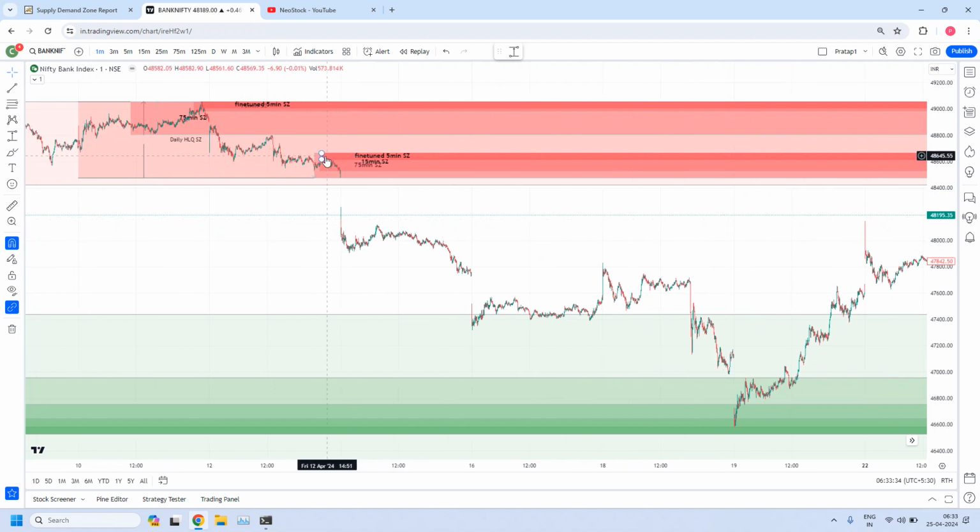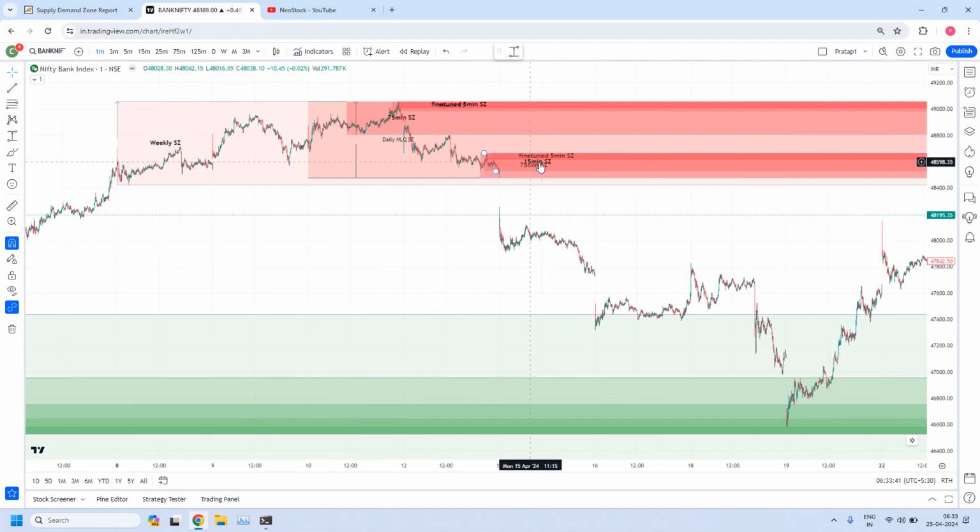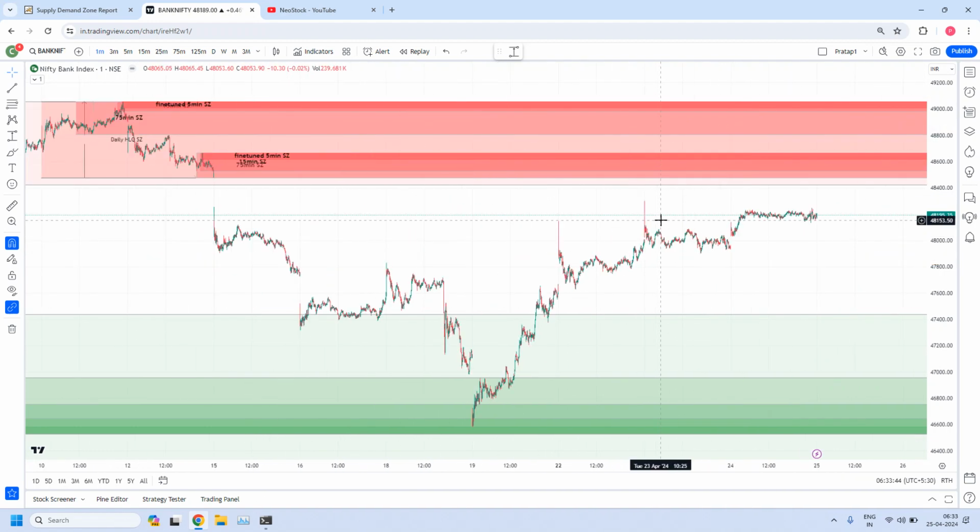But remember, this is the immediately available fine-tuned 5-minute supply zone. If this is violated, this is the next one. You have two trade opportunities. HLQ trade opportunities I am talking about.